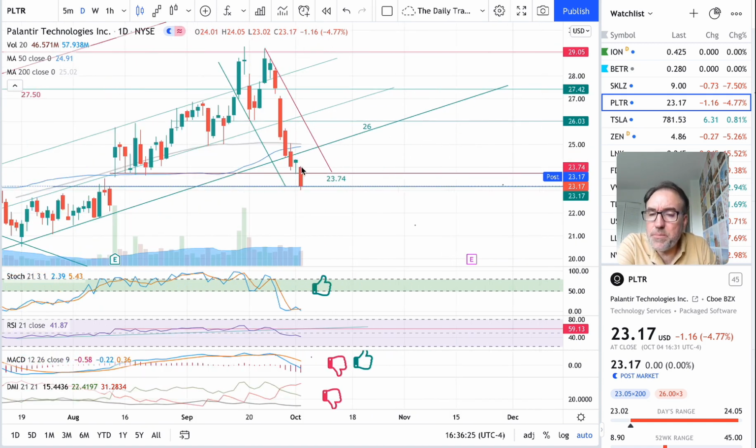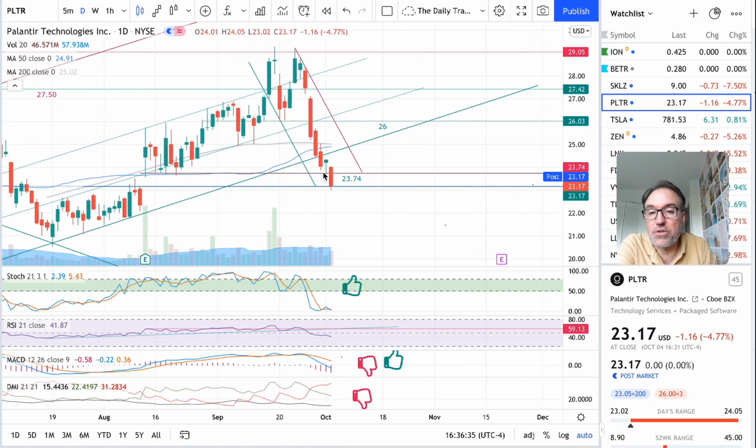So we have a big red candle here. We had stopped on Friday on 23.74. So we had stopped on it and we had some buying pressure here. But that did not last long. So today we opened right here and just went straight down. A little wick at the bottom, so some buying pressure again.